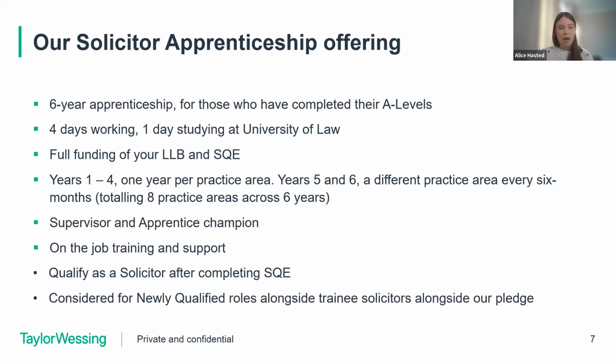As I mentioned, a massive benefit of doing a solicitor apprenticeship is that you are able to learn on the job and train at the same time as getting your degree. And that allows you to put everything that you're learning in your degree into context and understand it and actually practically do something that you're learning at the same time, rather than learning it all, going away and then coming back and having to remember it when you're doing your actual job. So there is a massive benefit to that, along with the cost savings.